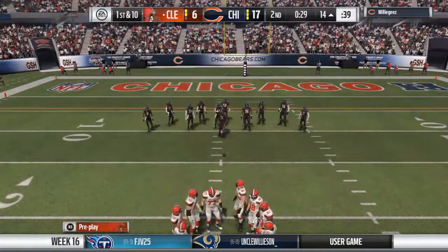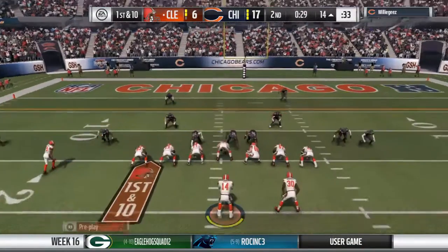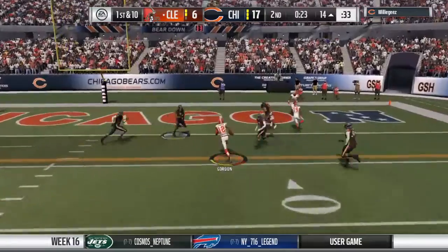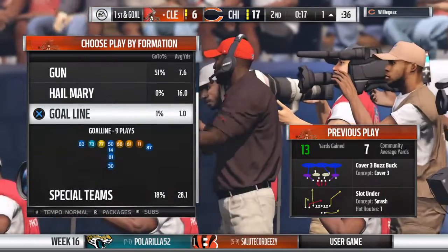In the red zone this time. From the red zone now, they'll look to throw. Eluding the pressure right. This will be caught just inside the 10. A solid pickup of 13 sets him up first and goal.